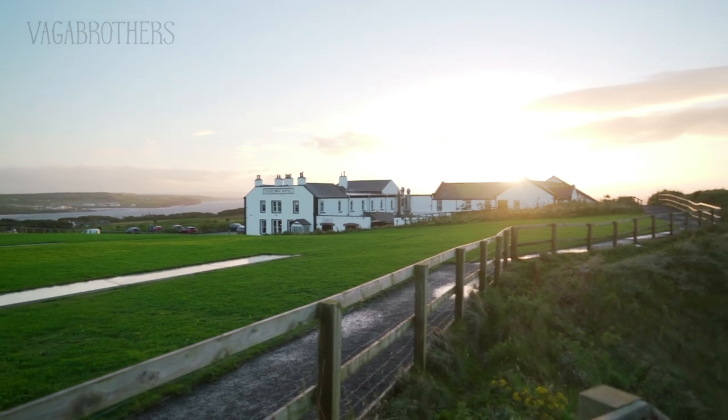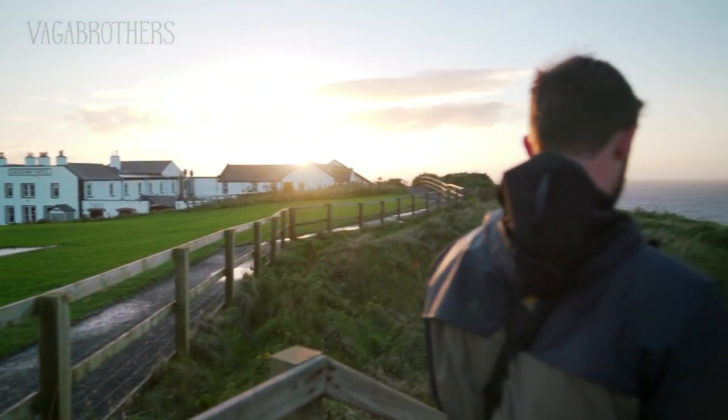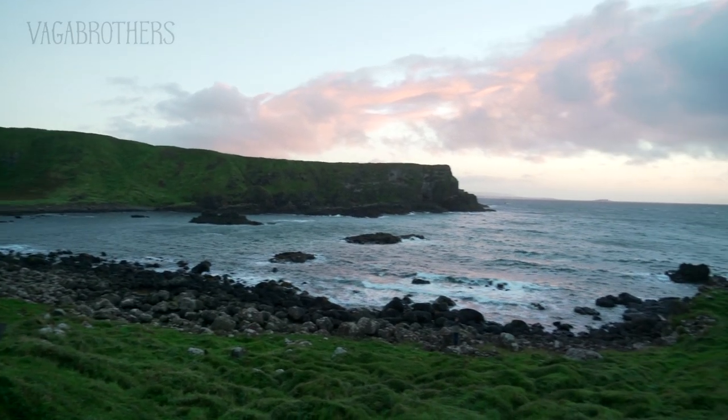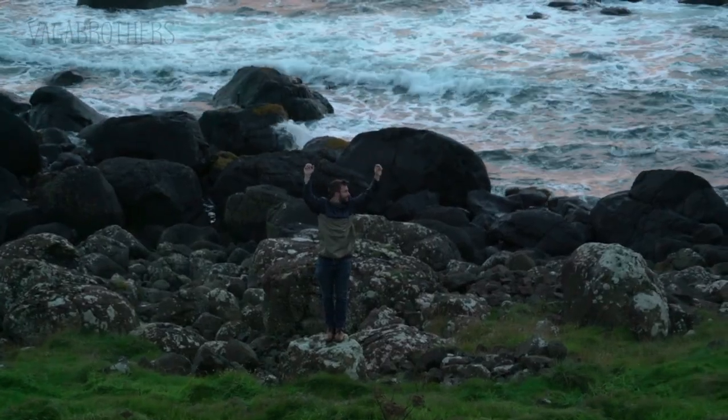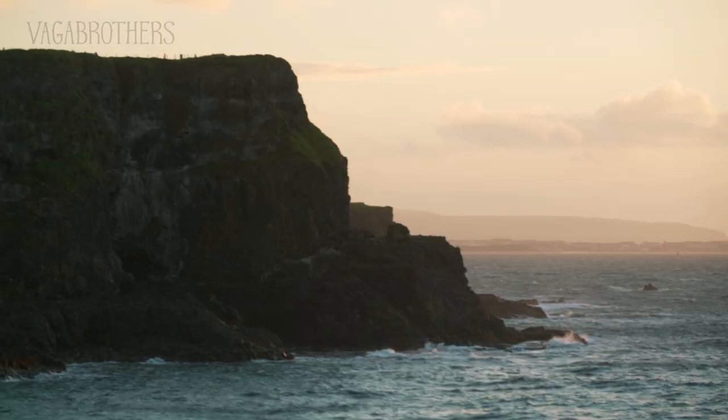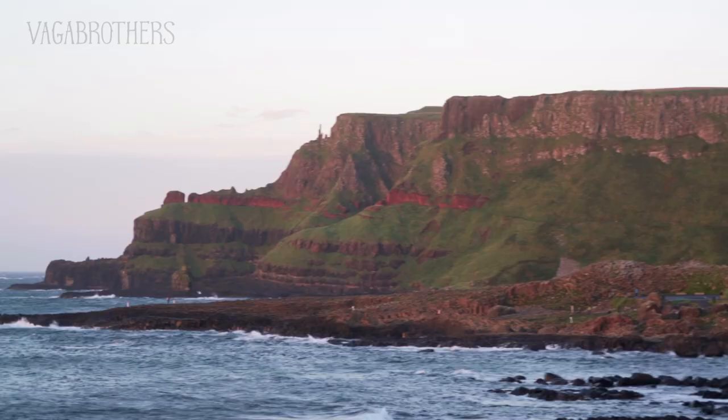One of those things about Ireland is that the weather changes like that. And we've just driven back from Bushmills to our hotel at the Giant's Causeway, and there's a beautiful sunset. I love the way the light on this grass has this little yellow tinge from the sunset. Everything blowing in the wind, it's just so beautiful.